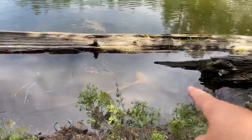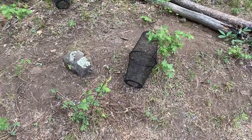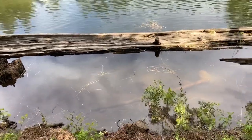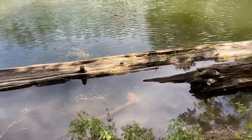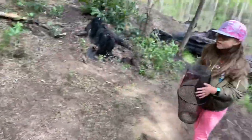And we've been seeing tons of crawdads out here. So we're gonna use our dollar store crawdad trap and see if we can get some. I was washing one of the trout that we caught and crawdads actually came up to the trout. It was super weird. I've never seen crawdads that aggressive or that comfortable with me. So anyway, we're gonna give it a go right here with our dollar store crawdad traps.